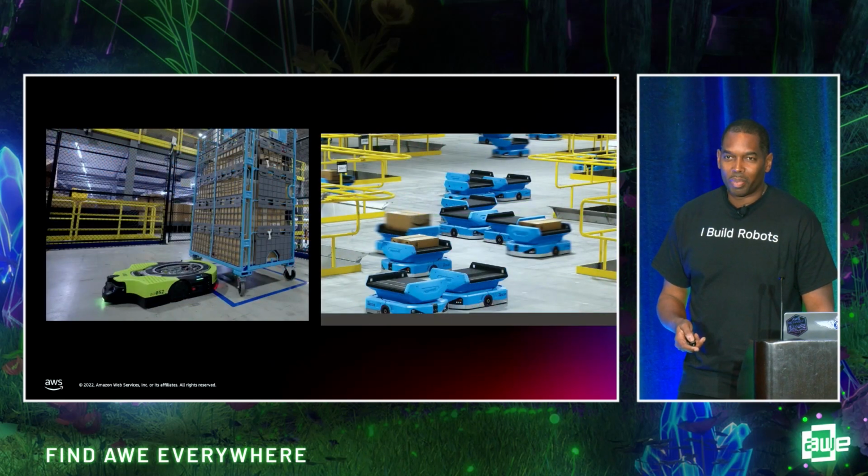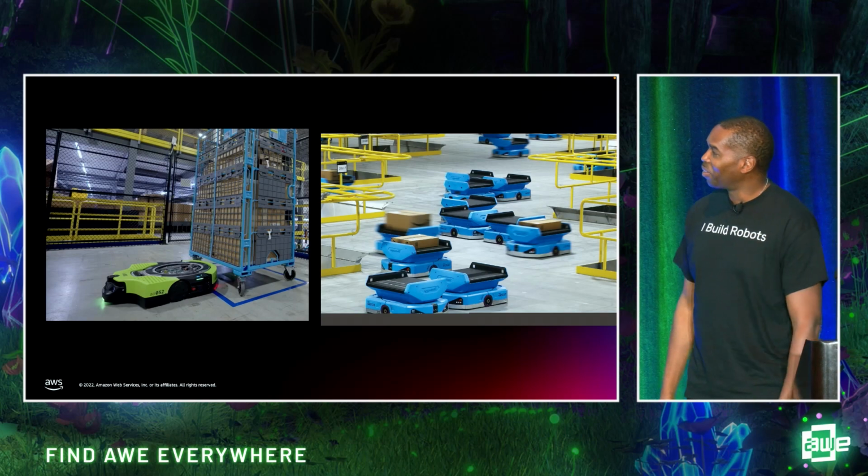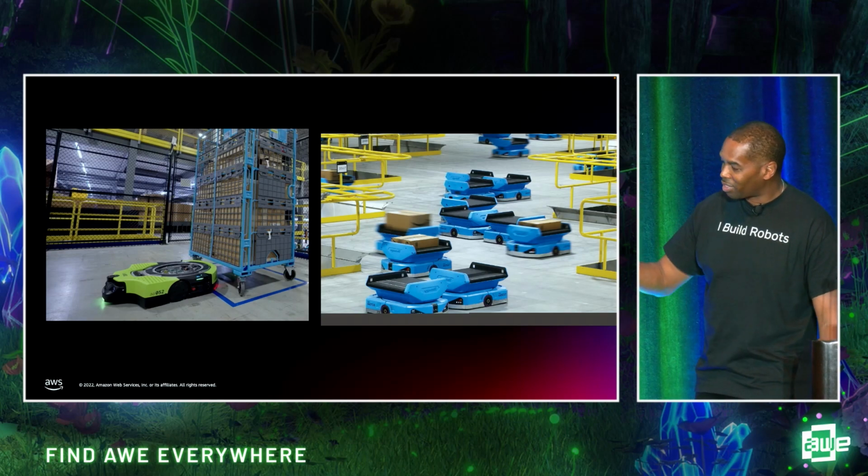So I've been told to speed through this. All right. She's like, get to the demo, get to the demo. Okay, so robots. We have robots, lots of robots.